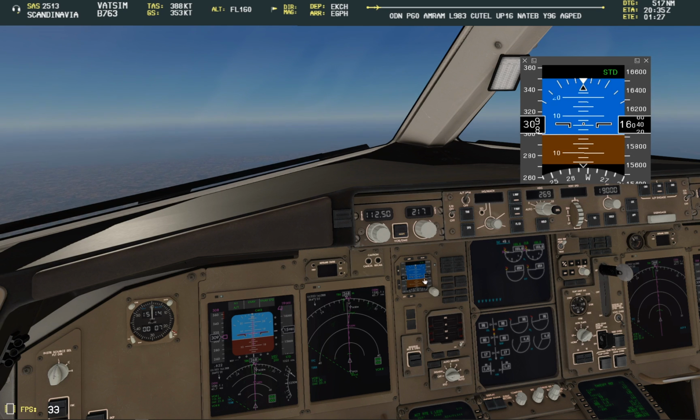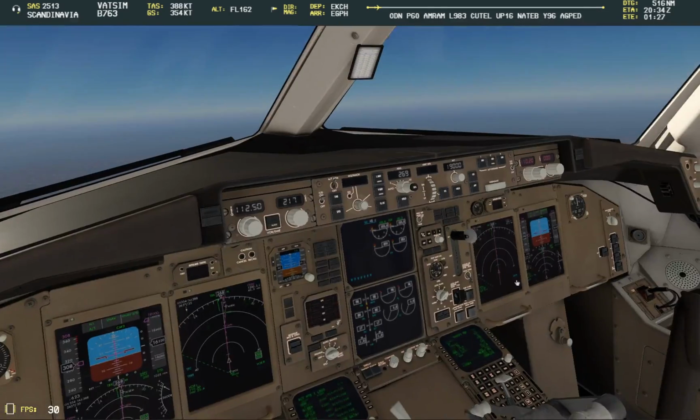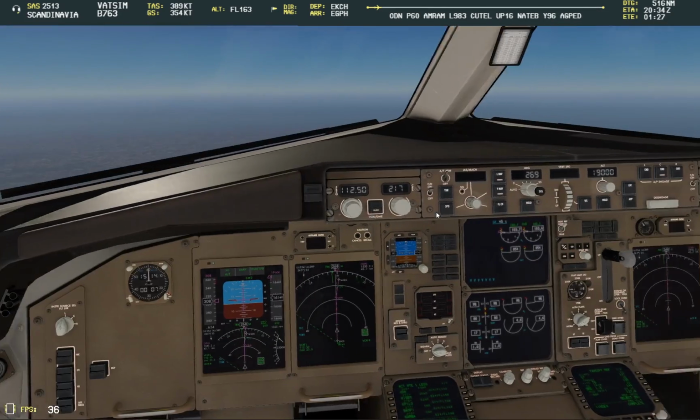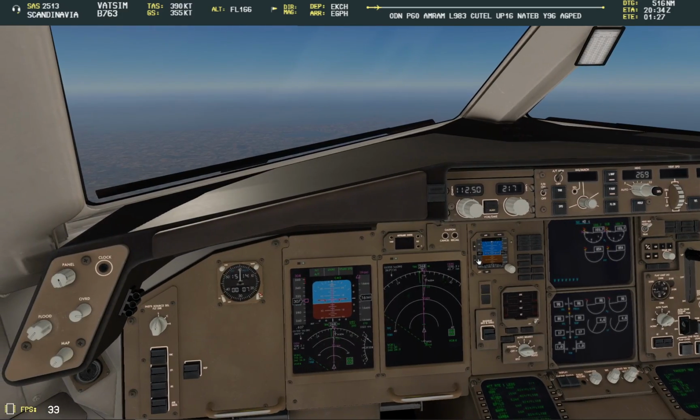This guy as well has to go to standard. We can set the second VOR here to automatic tuning.